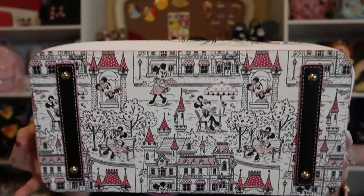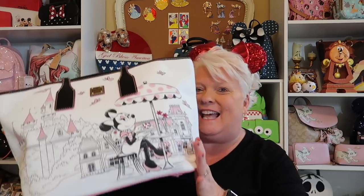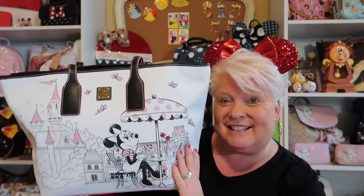I would love to have the satchel in this, but I wanted this one first because I thought this was my favorite out of the two, and it's just absolutely beautiful, y'all. I love it. So that's my new Dooney and Bourke.